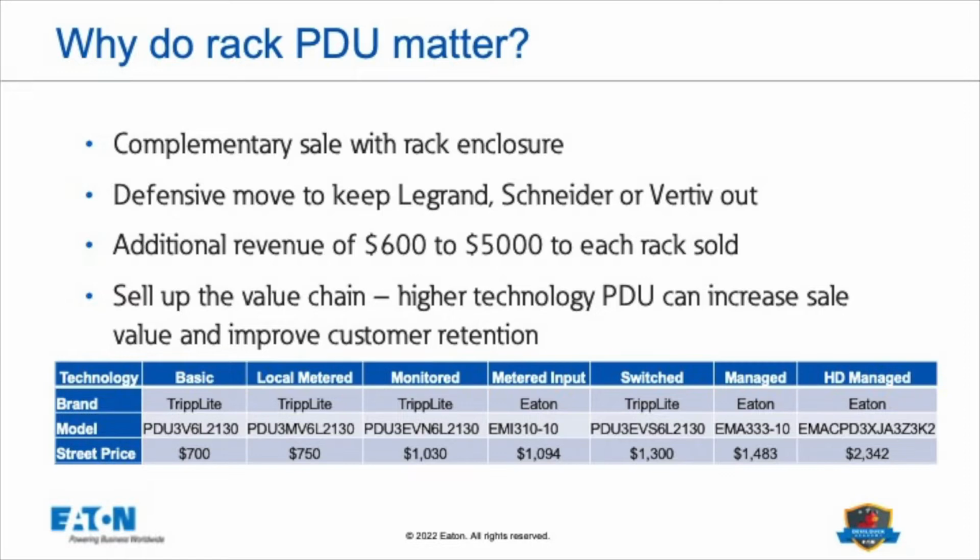Probably the most important thing is the revenue stream. So $600 would be very low end for, say, 2 very, very basic PDUs. But it's very common with our high-end products to have a $5,000 PDU sale, a couple $2,500 PDUs. So how many of you, just out of curiosity, have sold a $2,500 PDU in your career? Okay, pretty good. Well, let's try to get more of you doing that. So our PDUs actually, on the high end, we have standard products that are as expensive as $3,500 when you get the super high power density. So there is a fair amount of spend that can occur there.